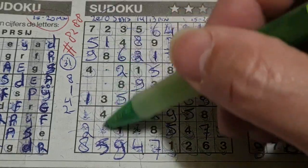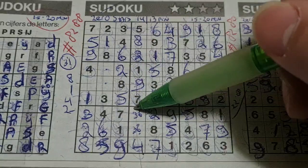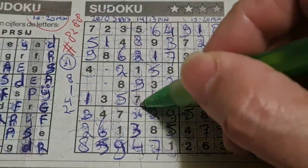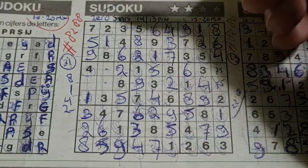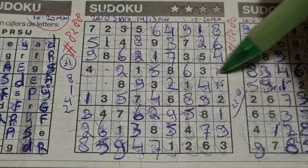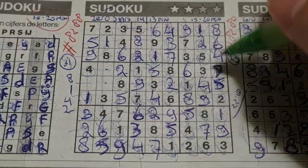Well, we have a 3 in the second column, no 3 there. 3 should be here, and the 6 goes there. 3 and a 6. We have a 3 in this row, no 3 there. 3 should be here, and the 6 goes there. And here, 7 and a 5. We have a 5 now in this row, no 5 there. 5 should be here, and the 7 goes there.